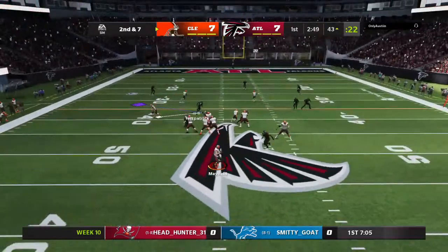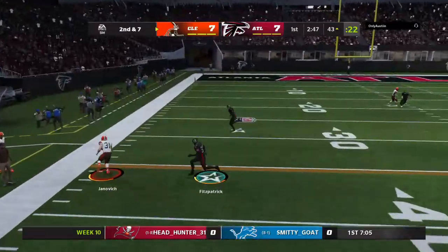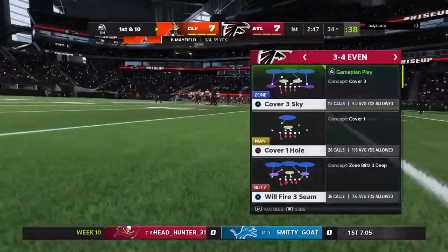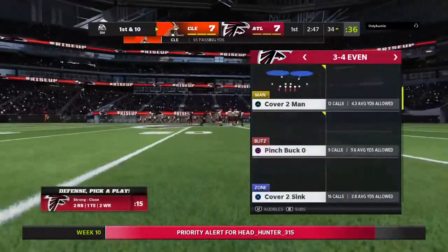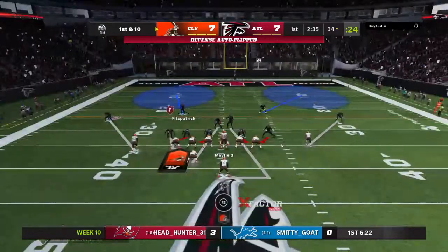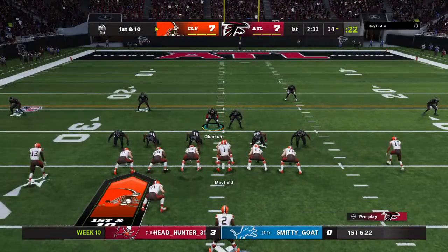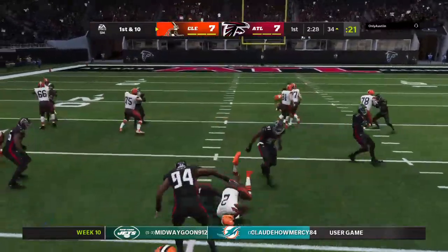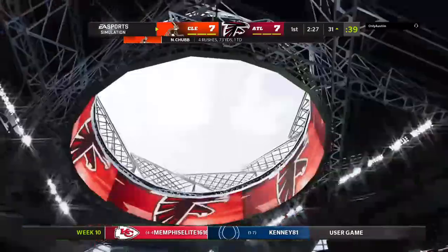Mayfield on play action. He's going to get this one out to his fullback. And he gets this down inside the 35 before going out of bounds. From the 34 now, here's 1st and 10. Mayfield hands it off to Chubb. And not a whole lot of room to operate there on the first down run.